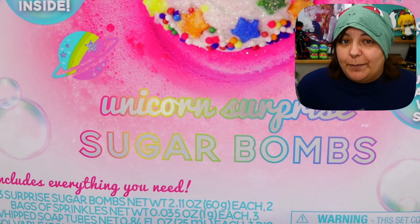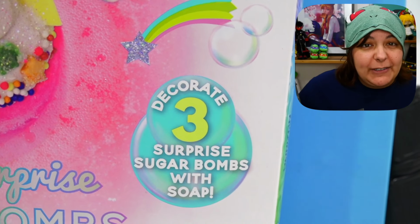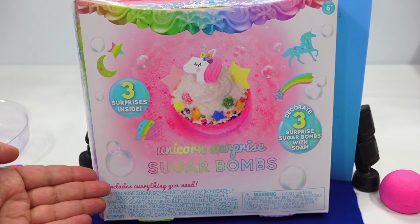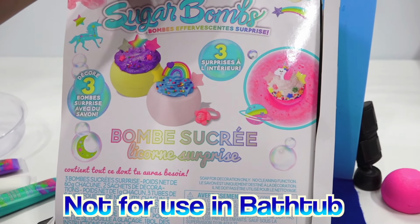It's using the word bombs, which are associated with bath bombs. We also have clearly written in big "with soap." And we see all these different bubbles. Automatically, someone might gift this as a bath bomb kit, might actually not pay attention to the tiny detail that this is not soap. They really need to advertise this on the front of the box, not for use in bathtub. And yet that is not the case.